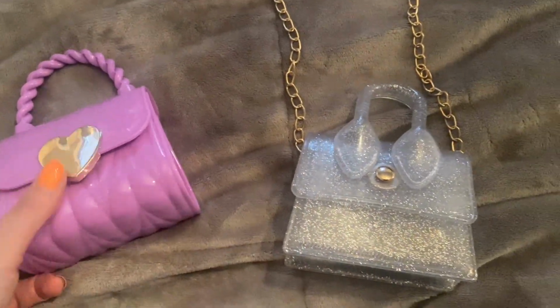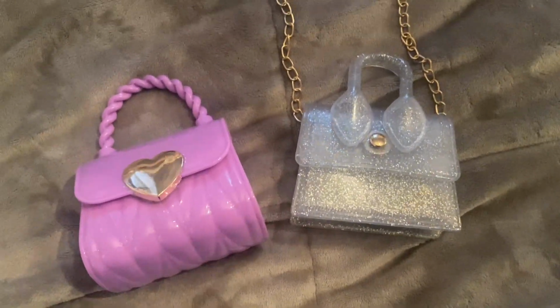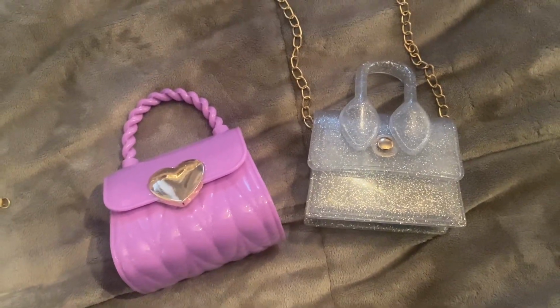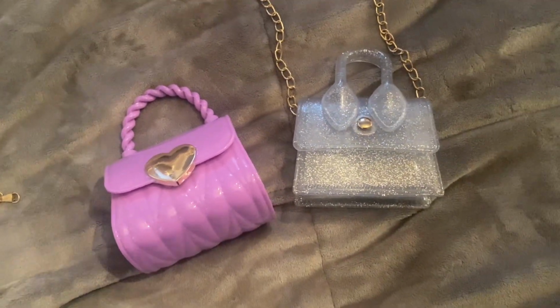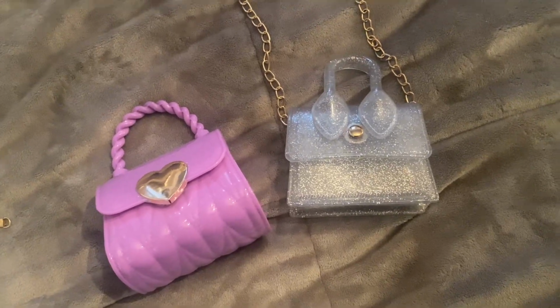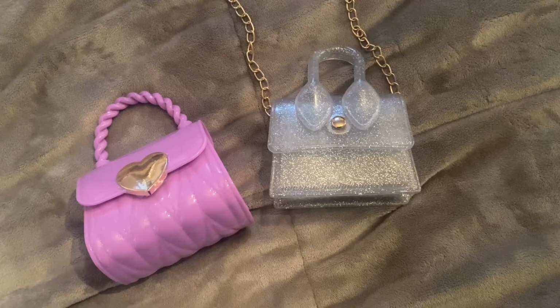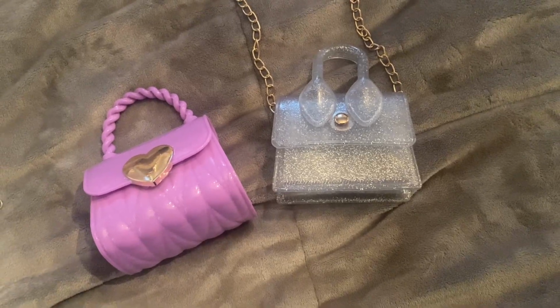The closures on them are great, but they are tiny. And not to say that I wouldn't still rock them. I would take them somewhere that I didn't want to have a heavy bag and I only needed some cash and some money. Like I said, I just get a little bummed when I can't fit my cell phone in there because I hate carrying it.